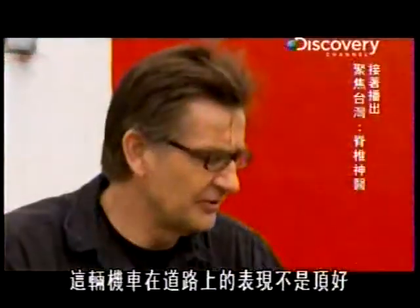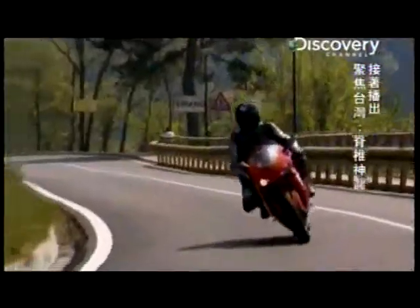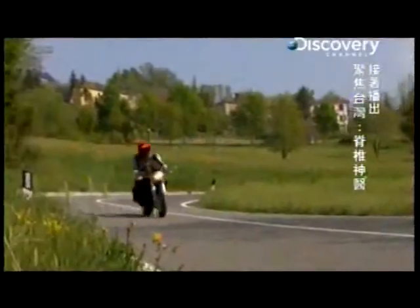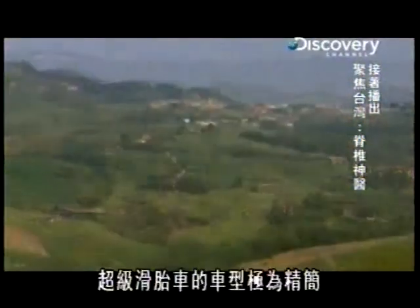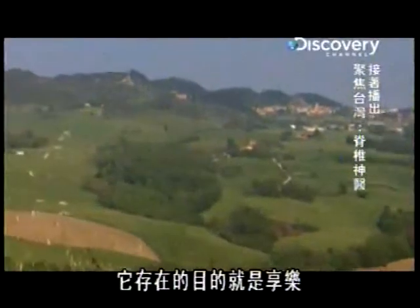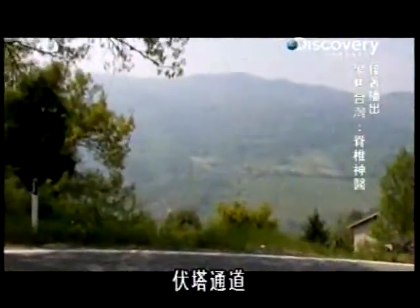You can't really push it on the road that hard, but it's about having fun, being in the outdoors, and especially in Italy, great scenery. And when you ride with your friends, it's just being in company. Distilled to its core, the Hypermotard is all about fun. And for motorcyclists, few places on the planet are as enjoyable as the Italian motorcycle mecca called the Futa Pass.